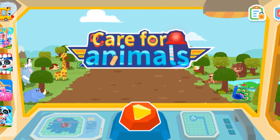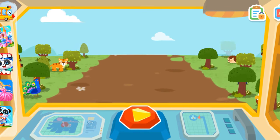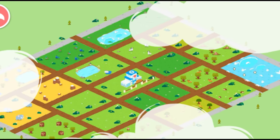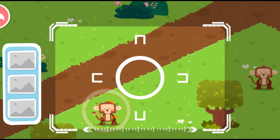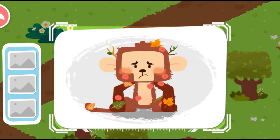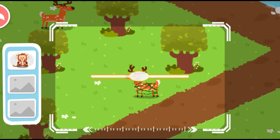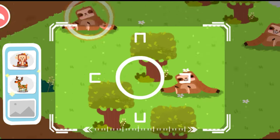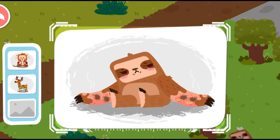Care for animals. Let's find out which animals also need our help. A monkey, red and swollen all over, is found. A sika deer tangled in vines is found. A burned sloth is found.